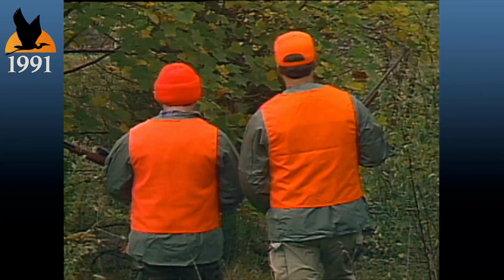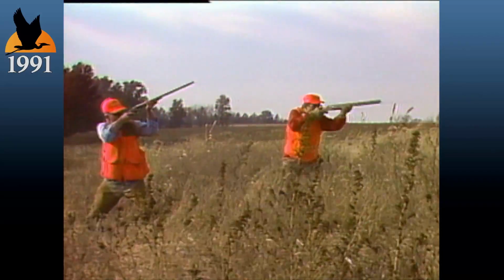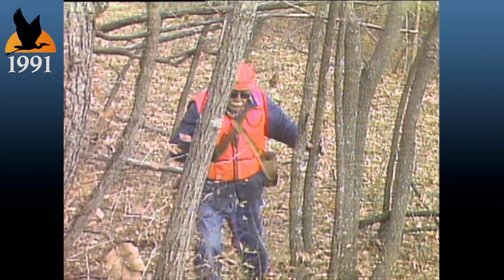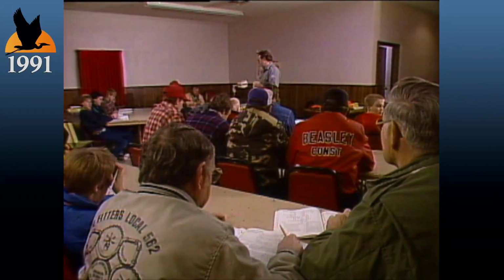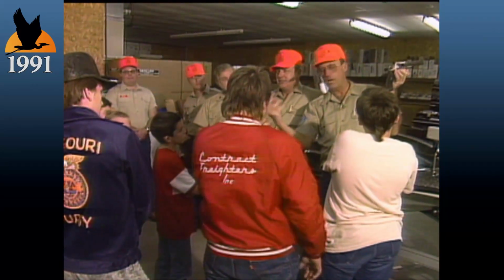Every year, almost 700,000 people go afield in Missouri, hunting everything from quail and rabbit to turkey and deer. With that many people hunting, the potential for accidents is high. But efforts like hunter safety education and the development of good sports ethics are helping to keep our woods safe.